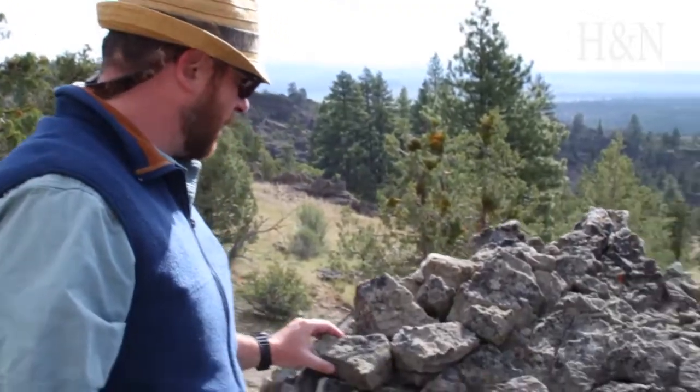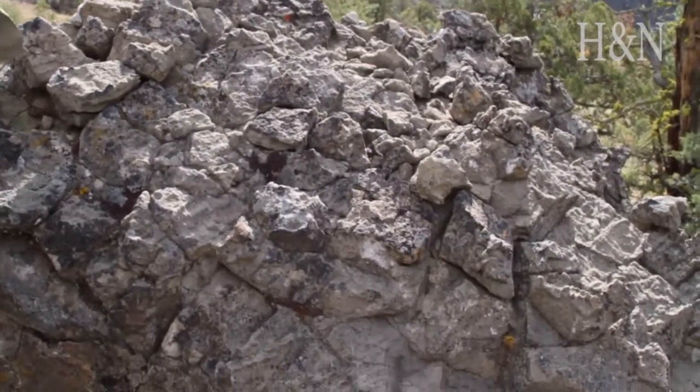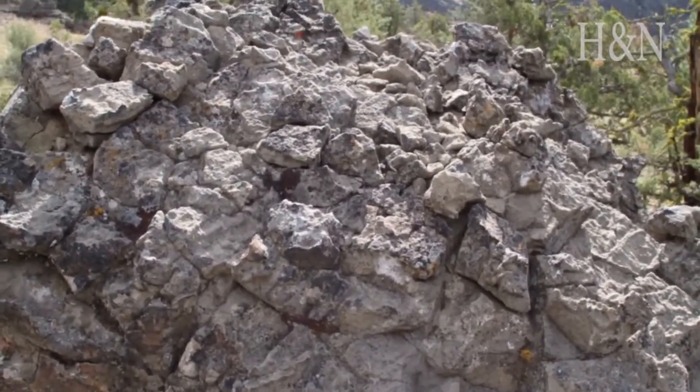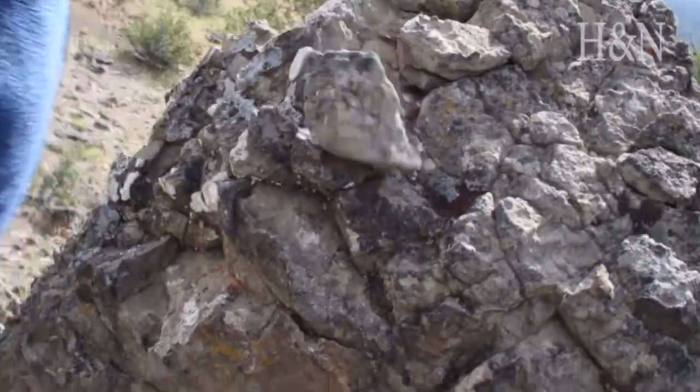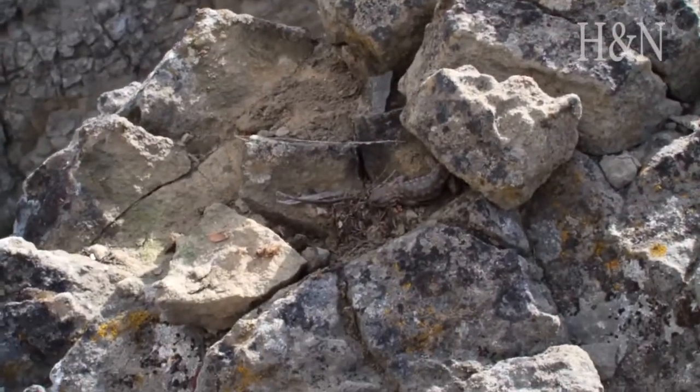You can see how it weathers into these blocks. These are basically cobble sized. Yeah. Whoa, check it out. Whoa, hey. That was cool. Look there at it. Nice. There it is.